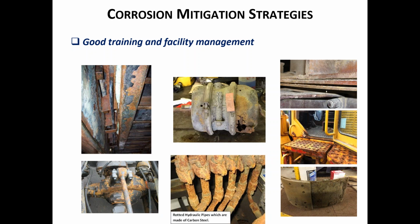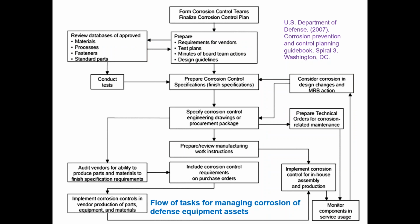Now, armed with that knowledge, we move on to countermeasures or corrosion mitigation strategies. The first thing is always the solution in the management domain, which is not even in the technical domain. So good training is important, good facility management is important. For instance, the US DOD has been fighting this battle for much longer. Of course, they have a lot more budget to deal with this issue, so they have a much more well-established process. This here just shows one example. They have a flow of tasks for managing corrosion of defense equipment assets. They have different teams look at different stages of the corrosion issue. So maybe transportation agencies could learn a few things from their process.